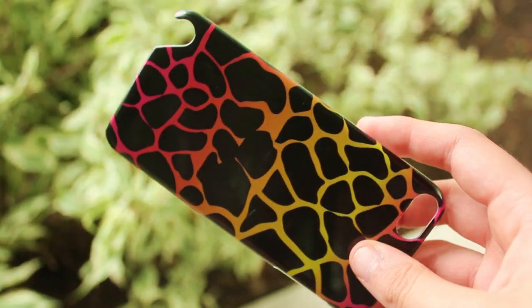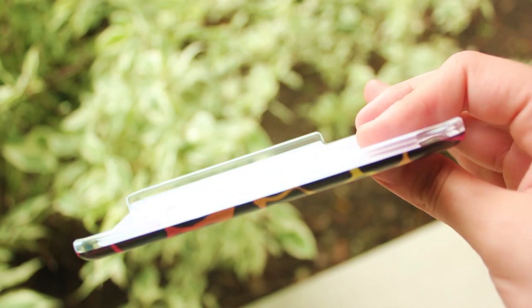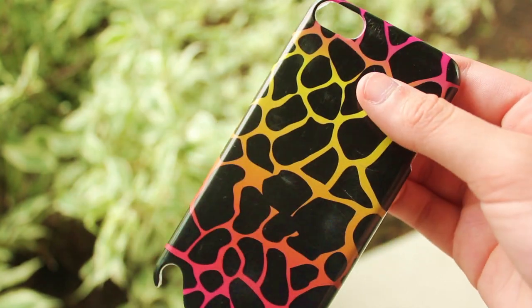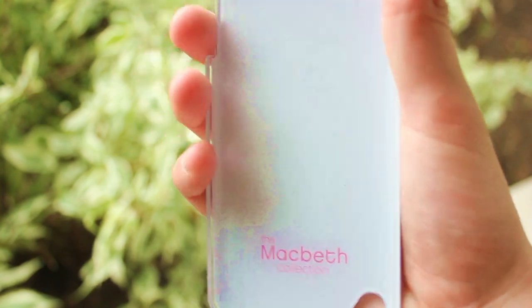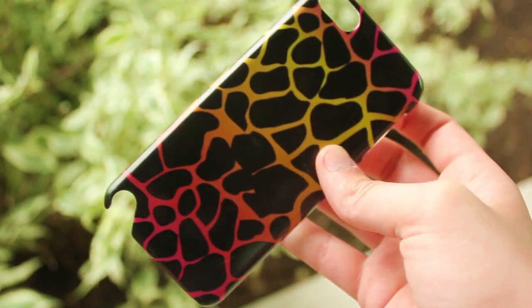Then my very last case looks like this, and it's kind of like my other ones, clear on the side, but my mom got this also, I'm not sure where, but it's by the brand The Macbeth Collection, which makes you think of Macbeth 07. Just this giraffe print, and I think it's really cute.